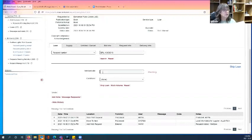We don't do that. We used to do that. And then we found that by doing that, we were alerting your patrons that their book was already in, but it had only been checked in here. So instead, it now goes to you, and you check in the request number, and then the barcode of the book.